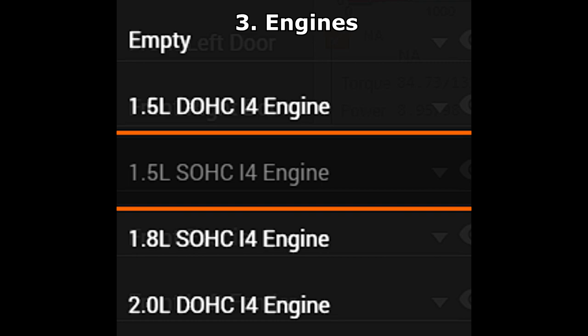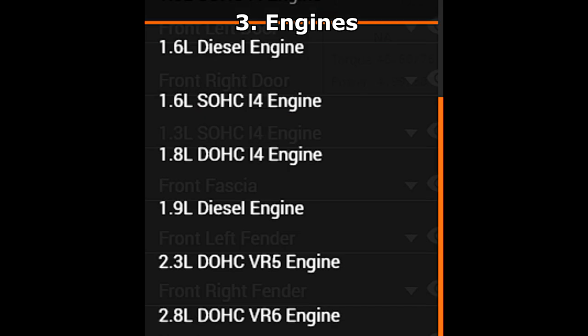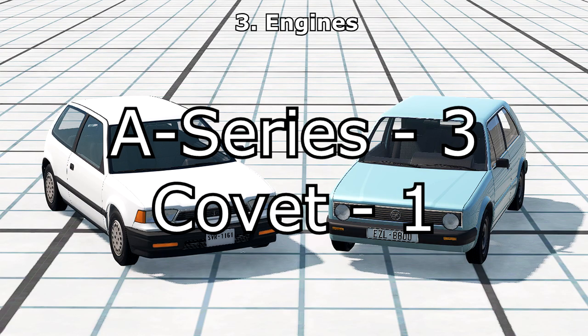The engines. The Ibishu Covet has 4 engines, and the only big one is the 2-liter engine from a Pessima. Meanwhile, the ETK A-Series has 8 engines, and the big one is the 2.8-liter VR6 engine. And yet again, the A-Series wins this comparison.